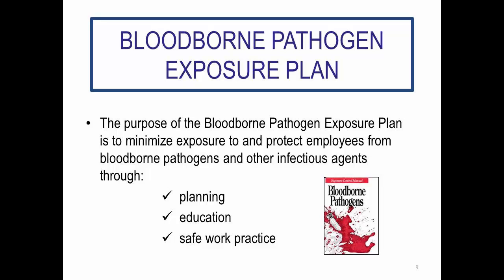Every workplace where employees may be exposed to blood or other potentially infectious materials as part of their job duties must have an exposure bloodborne pathogen plan. The purpose of the plan is to minimize exposure to and protect employees from bloodborne pathogens and other infectious agents. All employees who could be potentially exposed to blood or other potentially infectious material must receive initial and annual training on bloodborne pathogens and the agency's exposure control plan protocols.